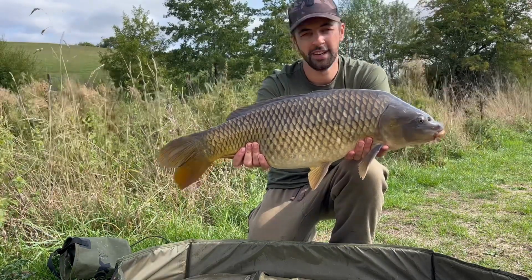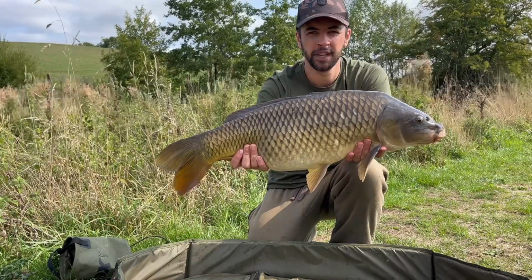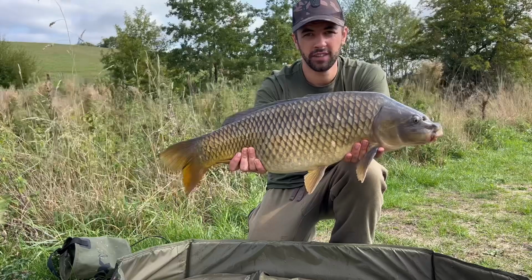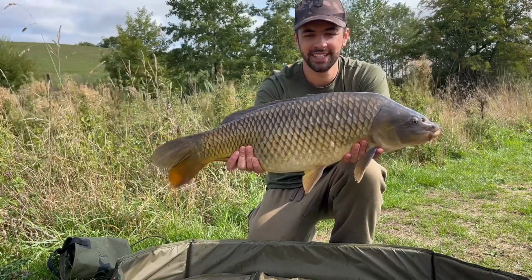But yeah, what a session, what a result. 7 fish and a 25-pounder. I packed everything away, I just had the rods, the net, and my mat out. And it's paid off. Buzzing.